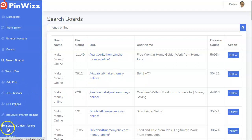They have training down here, software video training and exclusive Pinterest training to help you understand what process they're recommending you do if you want to make money online using their software. So this is a tool. They'll walk you through creating a Pinterest account if you don't have one, how to set it up and everything, what to look for, and also how to use all of this. For example, they'll recommend going and following, for example, 50 boards a day, or doing 100 follows a day for pins or different things, and also how to make comments and do X amount of comments a day.